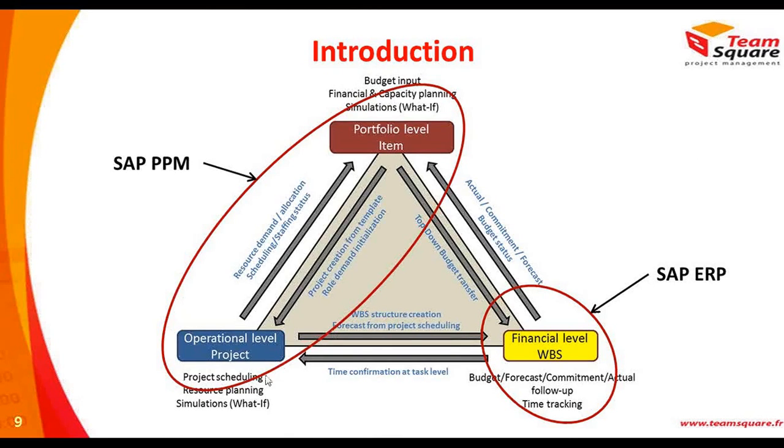And finally, between the operational project and the ERP, we also have an integration where we can have first a structure integration. From the project, they can be integrated to ERP, WBS element, or internal orders. And on the other hand, all the time spent by the resources on the activities can be recorded on the financial side in a WBS element, for instance, and sent back to the project so that the project manager can have a good view on the time spent versus the plan or the budgeted one.